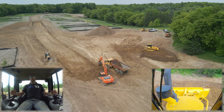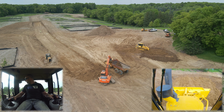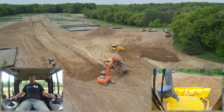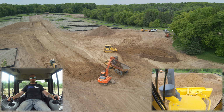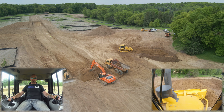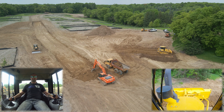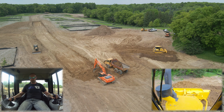Anyway, it's a wasted pass because you've only pushed half a blade width of material. So you always angle away from the pile, load your blade up, and then straighten out if you're going to do straight pushes. There we go. Look at that girl push. That's what I'm talking about. Yeah, baby. Sticky clay, you got to shake it off your blade.